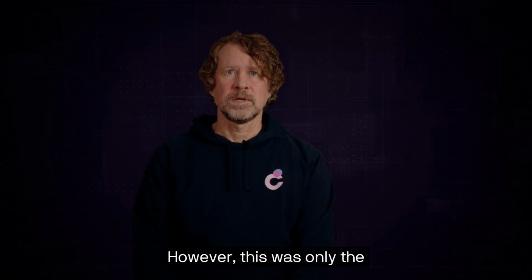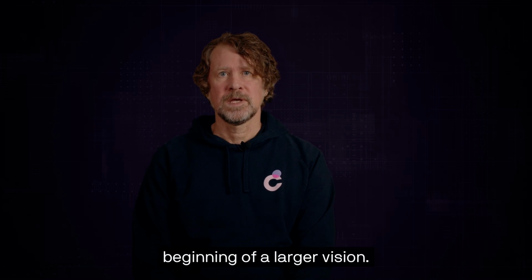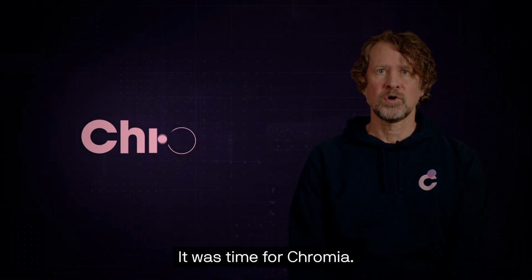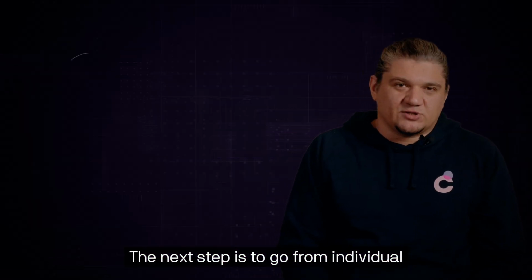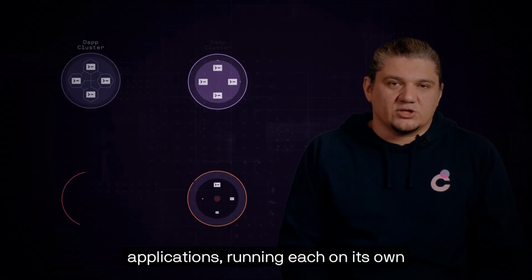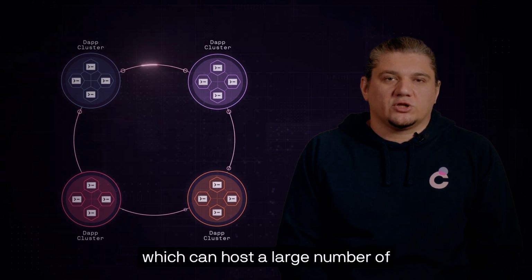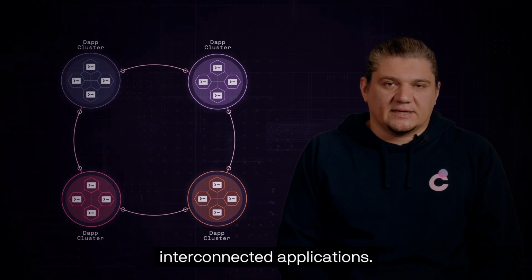However, this was only the beginning of a larger vision. It was time to bring relational blockchain to the public. It was time for Chromia. The next step is to go from individual applications running each on its own network to a shared network, which can host a large number of interconnected applications.